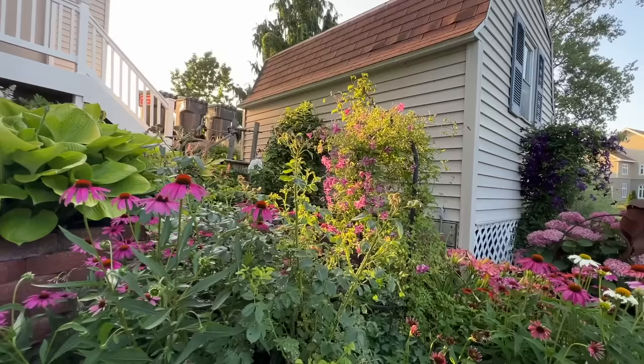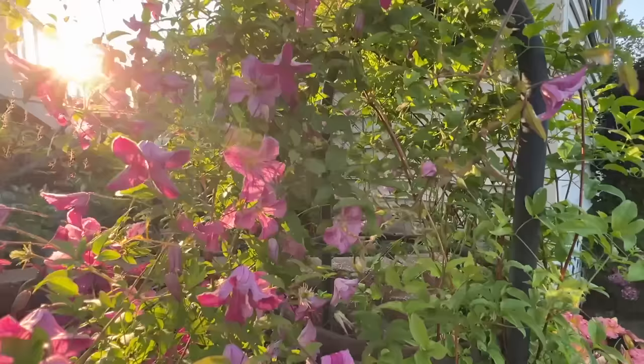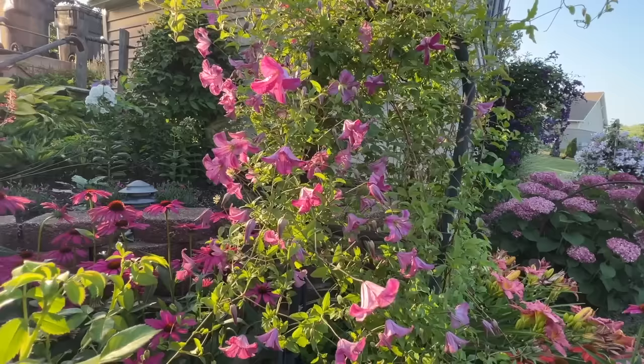The Pink Mink clematis is blooming. Let's go in and take a closer look here at Pink Mink. See if the sun is gonna be our friend or not, but Pink Mink is a little bit smaller flower form, but there are a ton of flowers on this plant. Pink Mink is one of the Proven Winners clematis, and it does really well for me every year. It's a very reliable plant.